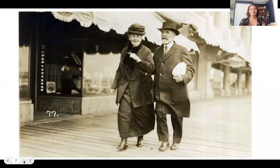I really like this one because it reminds me of a picture of my grandparents. They're visiting Atlantic City. And I believe that likely this was a street photographer who took their picture because they do appear to be mid-step. But photographs like this are important to history and also fun to look at because we can tell a lot about the time period and about the people in the picture just by looking at the small details.